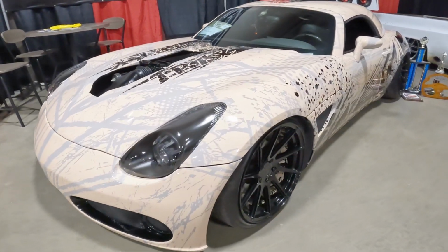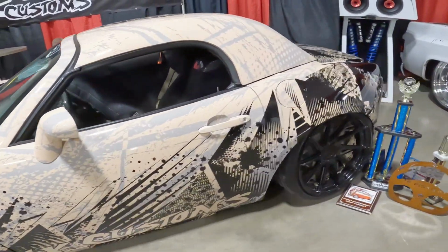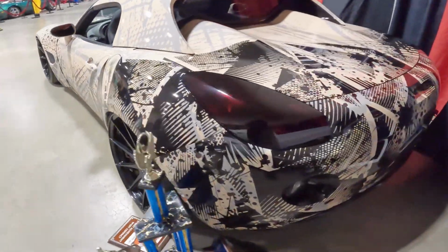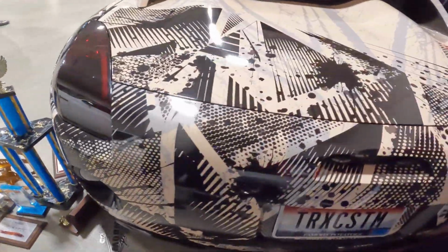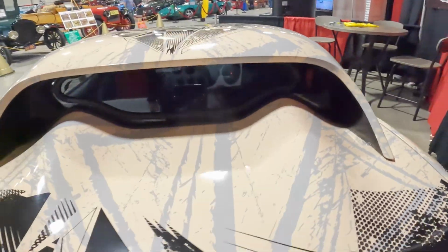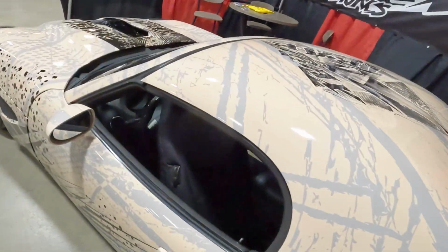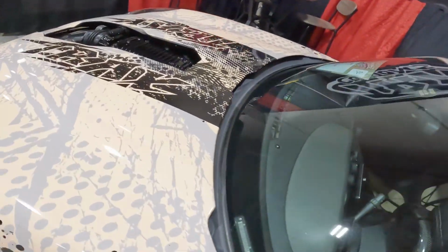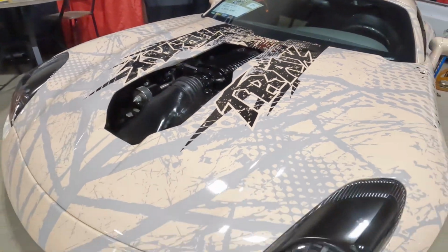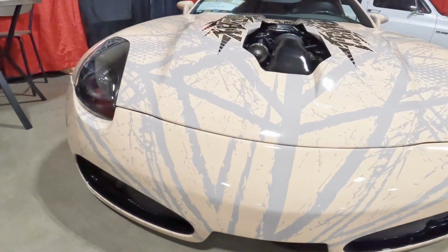All right, look at this. This is a 2006 Pontiac Solstice. Yep. So we actually have a GXP Pontiac Solstice that has 37,000 miles on it. But this thing is customed out, wrapped. So he has an LS in it. These things are so much fun.